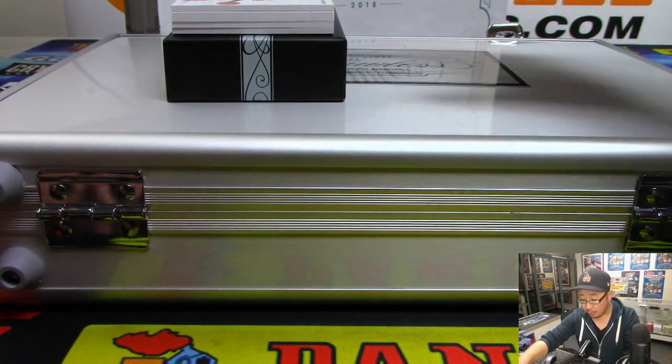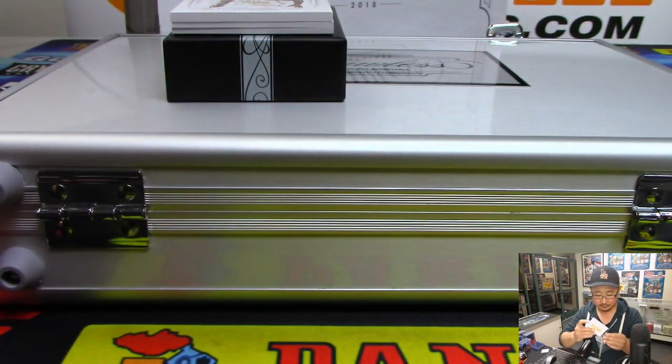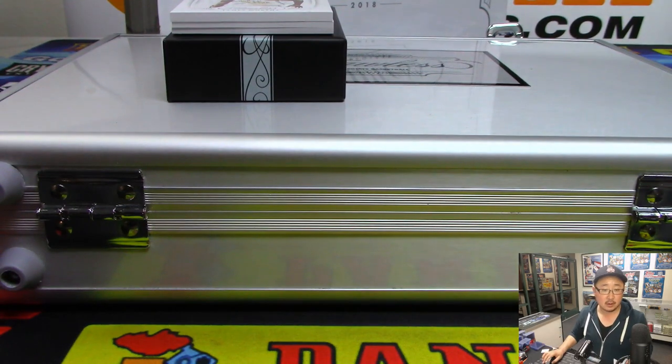Nice. Another randomizer coming up. 1 out of 20, Lonnie Walker IV and Bruce Brown Jr., 1 out of 20. Lonnie Walker, Eric Bailey, Bruce Brown Jr., Bruce Brown, John Hyanga.